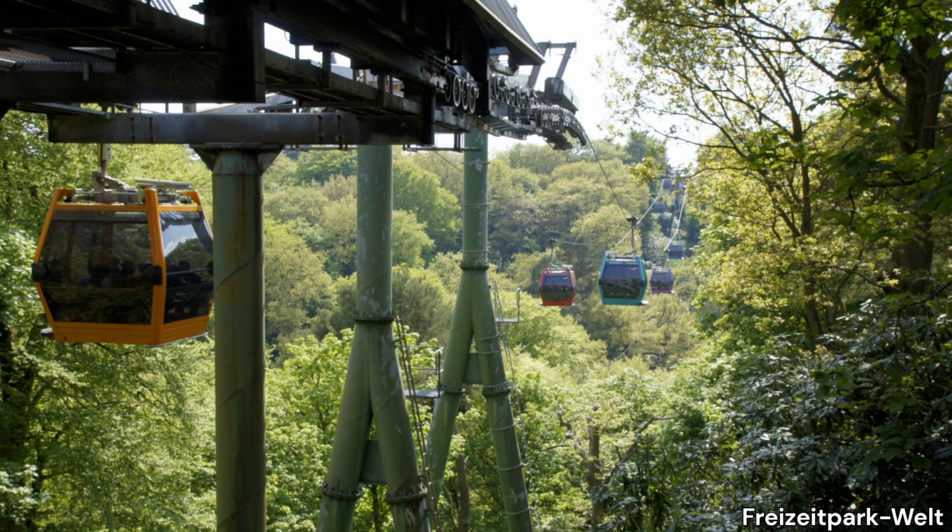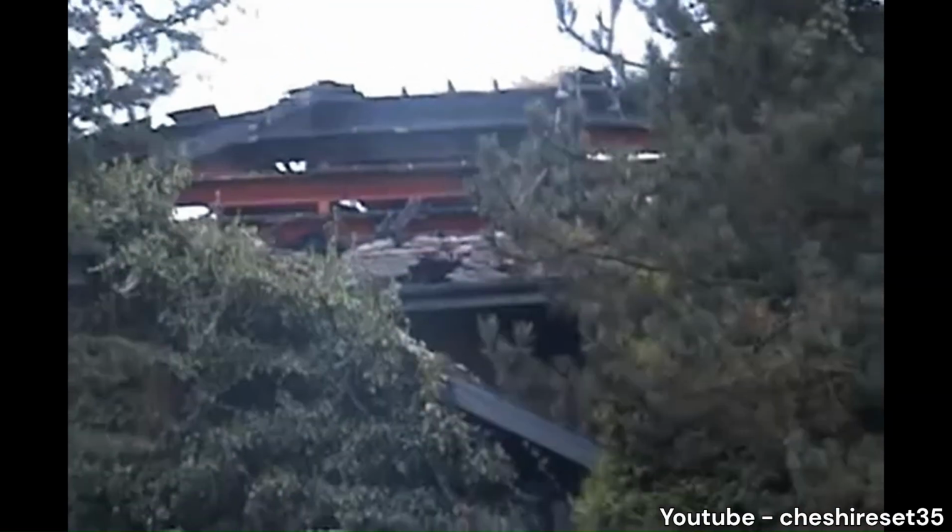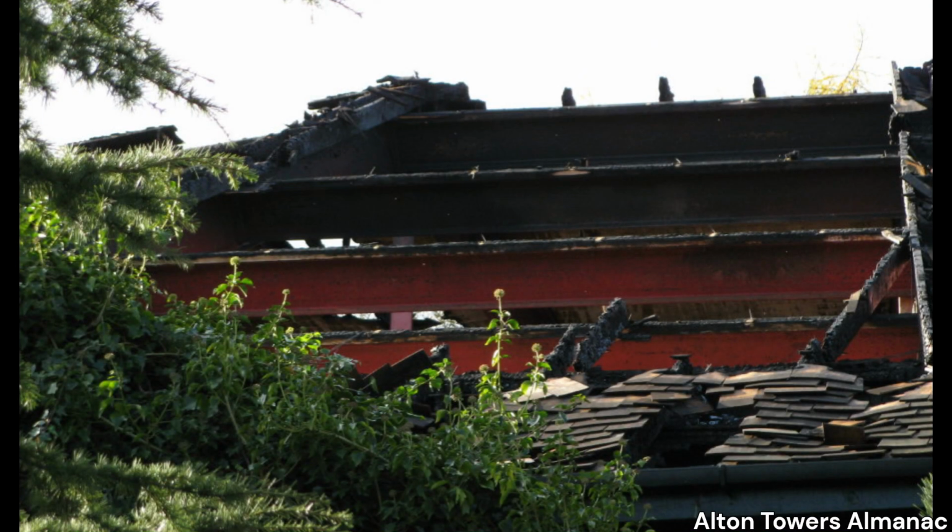And there have been a couple of fires. In 2007, this led to 50 firefighters being called to put out the blaze which destroyed the Forbidden Valley station roof, said to have been caused by a halogen lamp. Forbidden Valley was evacuated as a precaution and wouldn't reopen until everything was cleaned up and assessed as being safe.